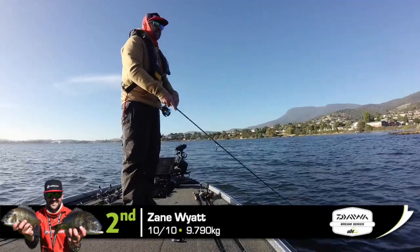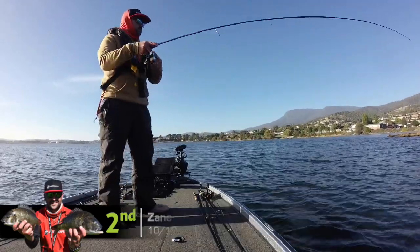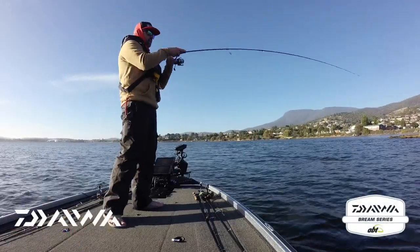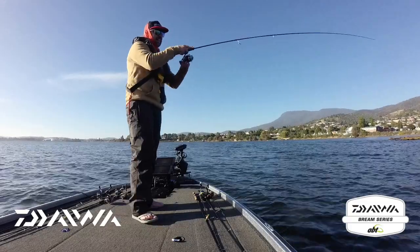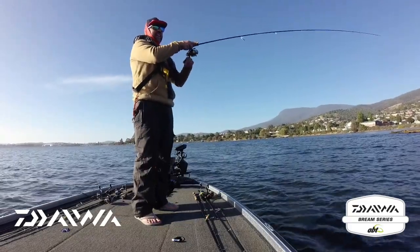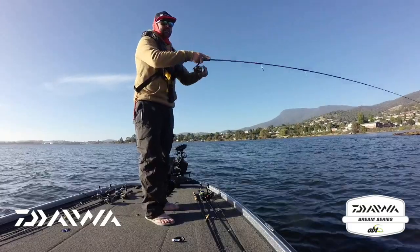Strange setup, isn't it? It's a strange setup. Yeah, Zane did all of his early damage on shallow diving Zipbait jerkbaits, but then later in the day, he caught his first fish and some absolute crackers on Eco Gear Aqua.